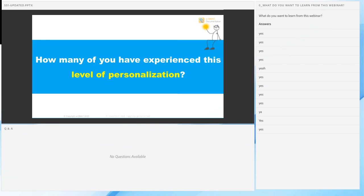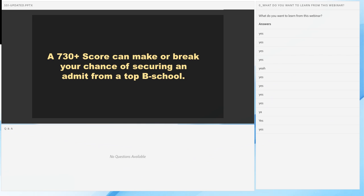Does this seem logical? I mean, shouldn't GMAT preparation or planning for the GMAT be like this? And the reason why doing this is important is because a 730 plus score in today's world is really important if you're looking to go to a top B school.